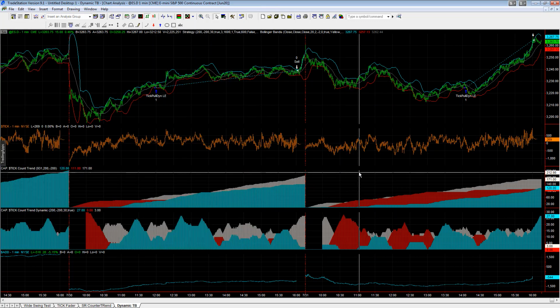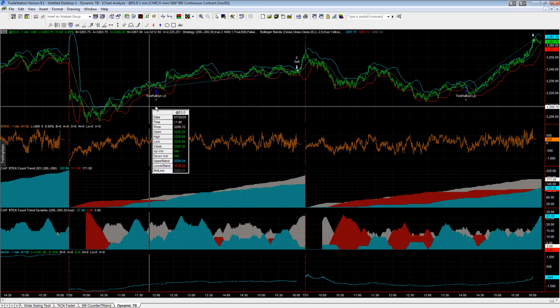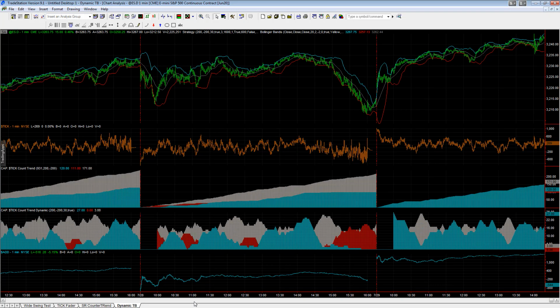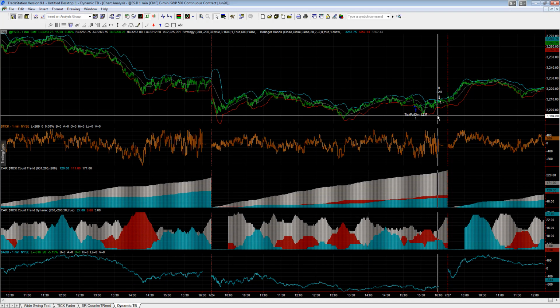And so you can see yesterday, Thursday, it captured this move. Friday it captured this move. Let's look at some of the other moves that it has captured. You see a little rally right there into the close.